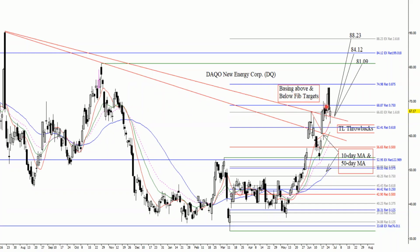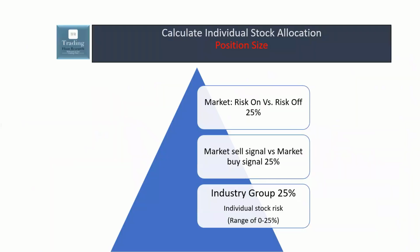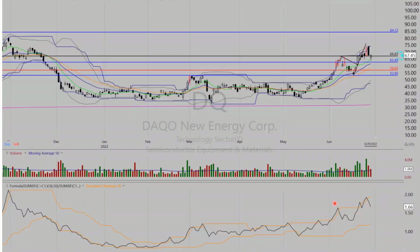And then, again, you were basing below the fib, but you came and retested the fib area, and actually you held up even at the close of the day above my 66.83. By the close of today, you took back this major Fibonacci number of 68.87. I forgot exactly where you closed, but I think you closed somewhere around 71 today. So again, had a very nice close. And here's my targets I'm looking at on Daqo at this point. And again, there's your up-down volume ratio, just skyrocketing as this thing is moving ahead. You're getting great volume coming in.